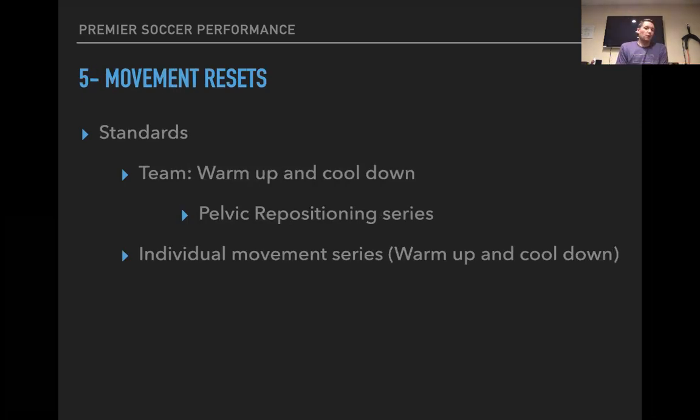And number 5 for recovery and regeneration is your movement resets. We've had a whole module on this previously. We have our standards of movement, but what we're looking to do here is integrate a team and an individual warm up and cool down, right? That's going to allow our body to reset after we pick up some knocks, or do certain sprints or exercises throughout the day. It can throw us out of alignment, out of whack with our bodies. So we want to make sure we're doing specific exercises to bring us back to a better position and recover optimally, okay? We do that through the team warm up and cool down and then the individual movement series that are assigned based on the assessment data.